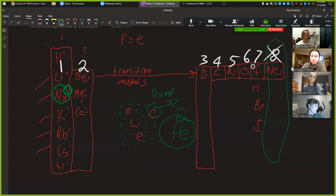Dump 2? No. Why would it dump 2? Dump 1. What's potassium going to do? Oh, I see. It's trying to be like, okay, dump 3. Dump 1. What's rubidium going to do? There's a pattern here. Dump 1. What's cesium going to do? Dump 1. What would francium do? Dump 1. How are you supposed to know that?